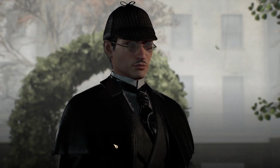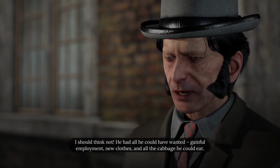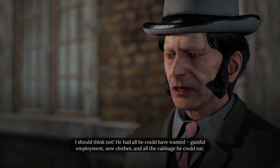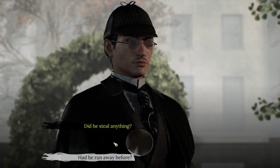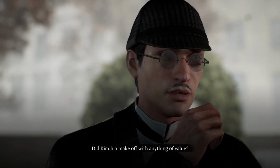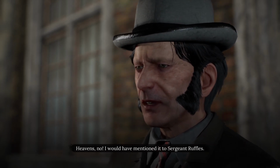Escaped? Is there any reason Kimahia may have left? I should think not. He had all he could have wanted. Gainful employment, new clothes, and all the cabbage he could eat. All the cabbage he could eat? Did Kimahia make off with anything of value? Heavens, no. I would have mentioned it to Sergeant Ruffles.